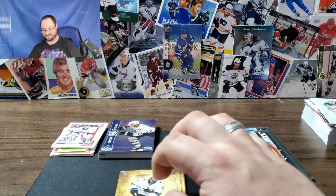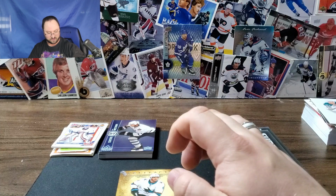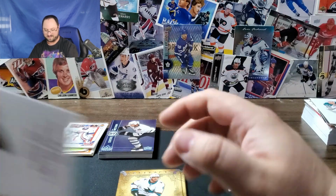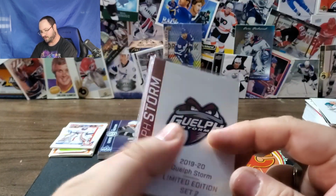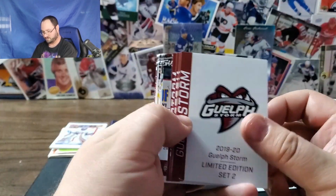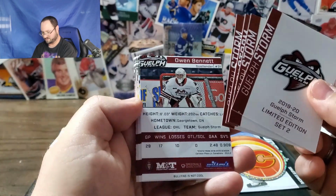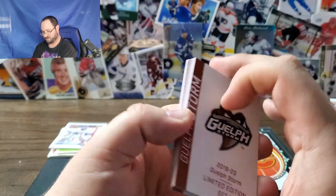So there's probably a set of these in here. Let me just take a look here. There's probably a big chunk of them. Yeah, there they are right here. Oh, what's this? Oh, it's another one? You sent me 2 sets of the Guelph Storm? Is that what's going on right here? 2 sets? That's what it's looking like.